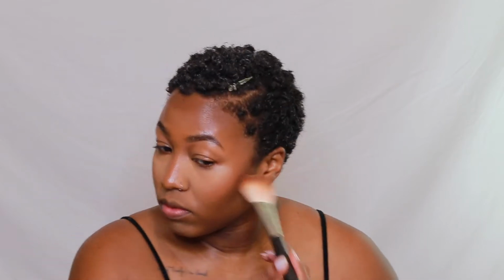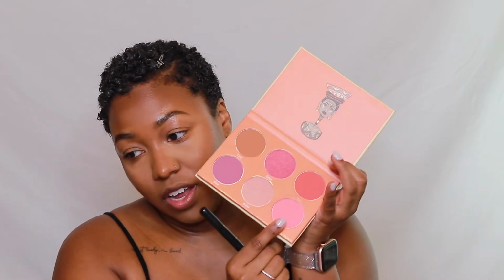And to set the contour, I'm going to be taking my Snakaroo's, yeah, is it called Snakaroo's? My Beauty Bakerie Snakaroo's bronzer in the shade Perfect Blend. And for blush, I'm going to be taking the Juvia's Saharan Blush Palette Volume 2. And I'm going to be taking this shade right here called Leena. And I'm just going to set everywhere where I put that blush.